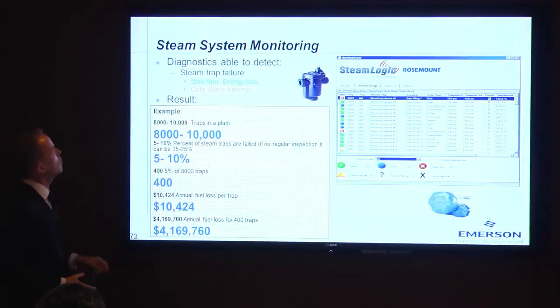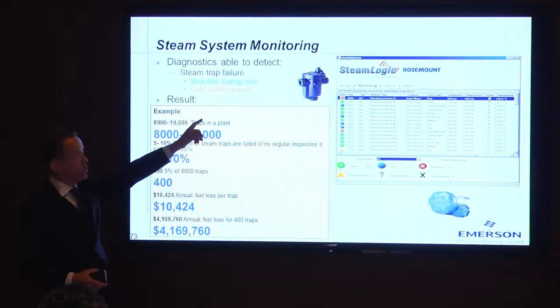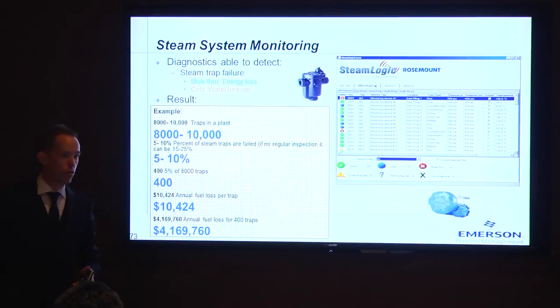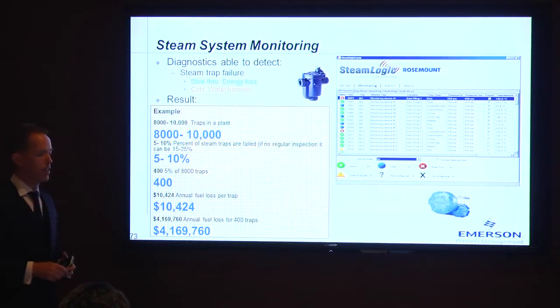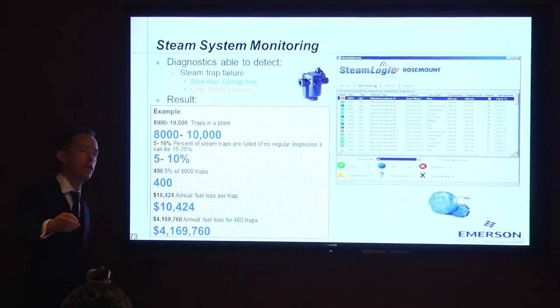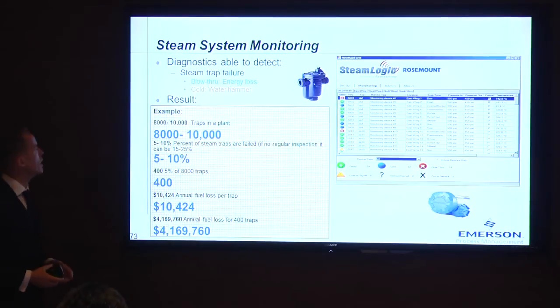But let me explain why. This steam trap can fail in two different ways. It can fail blow through, which means it's wasting energy, blowing steam, or it can fail trapping condensate, which can create a water hammer that can damage your equipment.